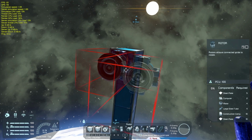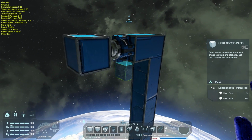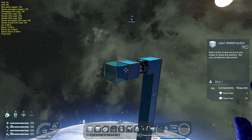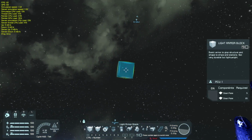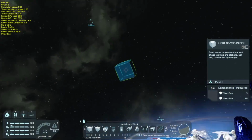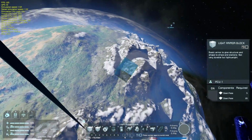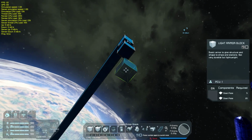Okay, so that's going to be our rotor. And here we go, the first block. Look at that. The first block's been placed. So essentially what the rotor is going to do is it's going to be very, very long on one side. It's going to swing down, and it's going to have like a chair at the end. It's going to swing down, collect the person, which is going to be me, and then it's going to swing back up and put them all the way over there.